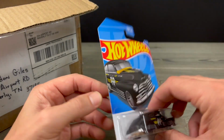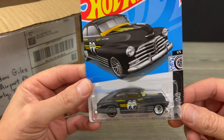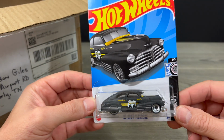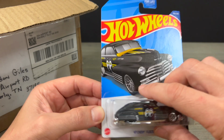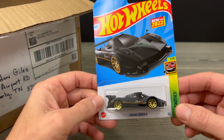All right, looks like we're digging into some in-case. Let's see, 47 Chevy Fleetline. This one in the matte black with the Moon Eyes livery. Really nice looking car. That one's just begging to be customized. Might have to do that. Don't think it'd be very good on the downhill because it's got the encapsulated tires.